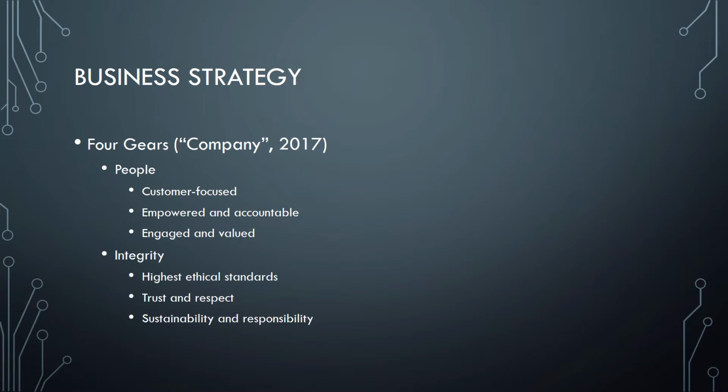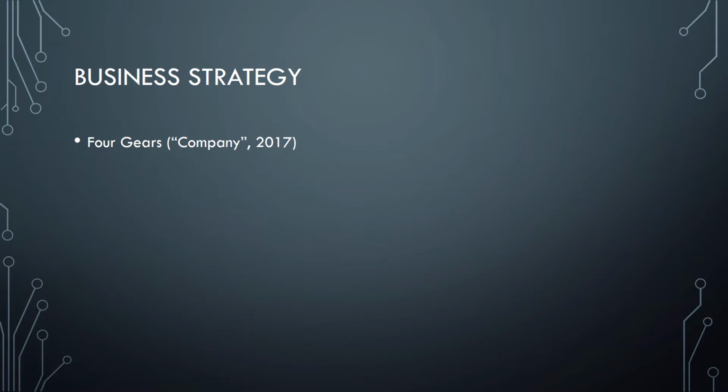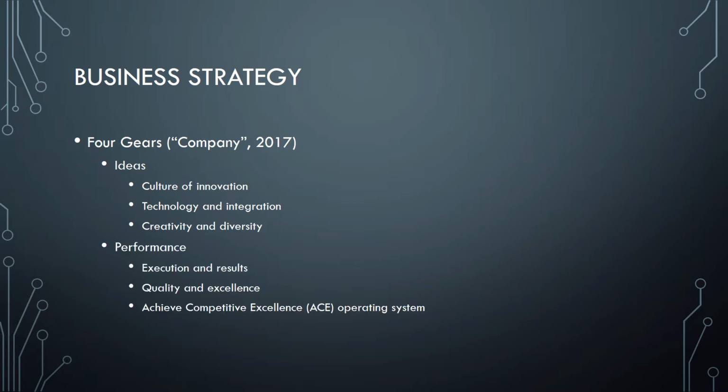The second gear represents integrity, indicating that the company reflects only the highest ethical standards, trust and respect for others, as well as sustainability and responsibility. The third gear represents ideas. UTAS promotes a culture of innovation, technology and integration, and finally creativity and diversity. The last gear represents performance. UTAS strives to attain execution with effective results, quality and excellence in everything that they do, using an operating system known as Achieving Competitive Excellence, or ACE. With these 4 gears perpetually turning in the same direction, Landing Systems has helped UTAS become one of the top aerospace companies in the world.